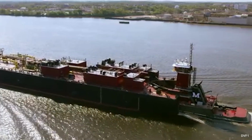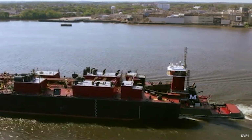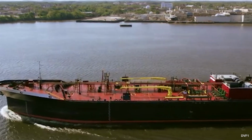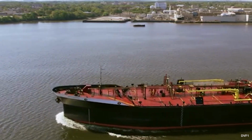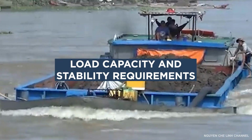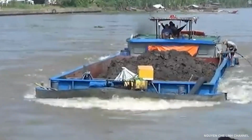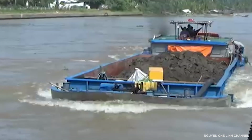Tank barges are specifically designed for liquid transport, safely handling cargo such as fuel, chemicals, and wastewater. They typically feature double hulls to minimize environmental risk and are essential for projects requiring the secure movement of liquid materials. Load capacity and stability requirements. When selecting a barge for your project, it's essential to carefully evaluate its load capacity and stability to ensure safety and efficient operations. Here are the key factors to consider.